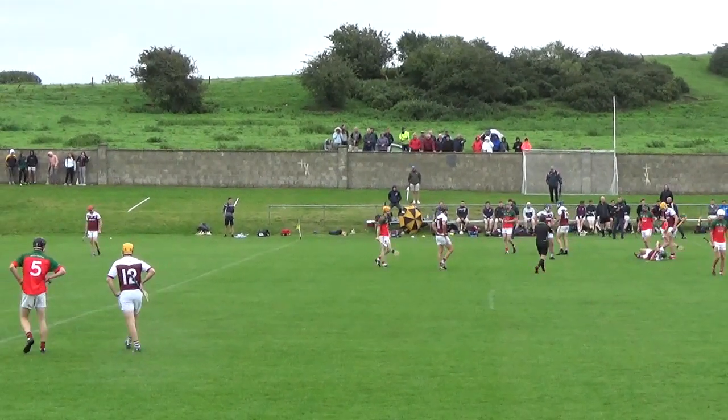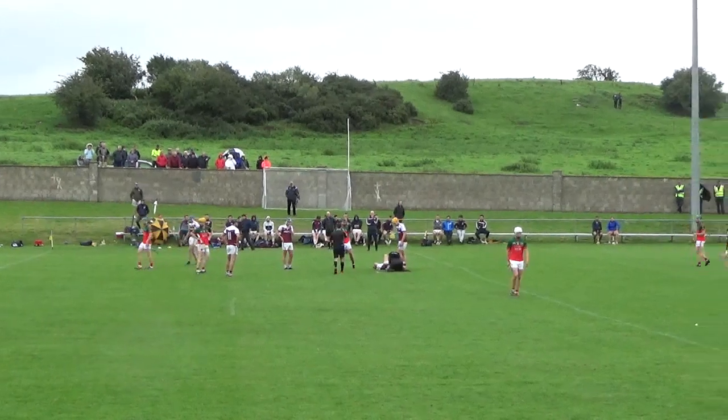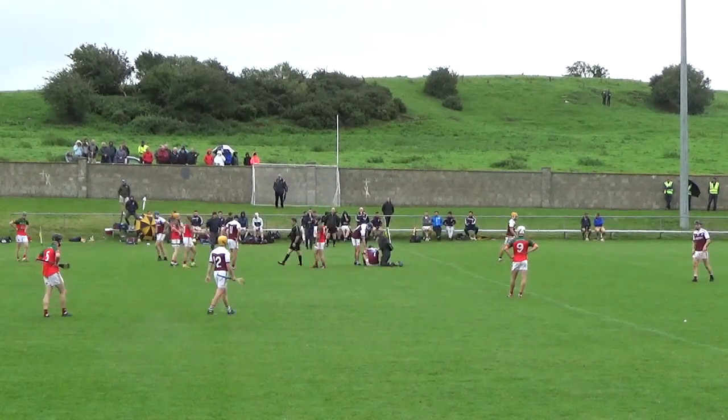That's David Langton on the ground. Clara physio going on to give him a bit of attention. Hopefully he'll be well able to get back up on his feet and continue in the game.